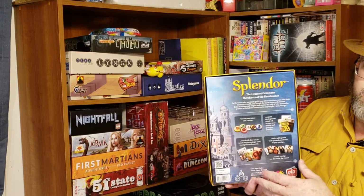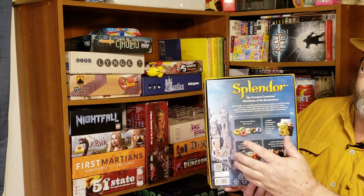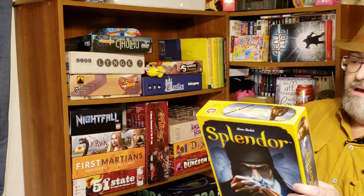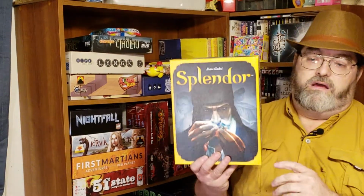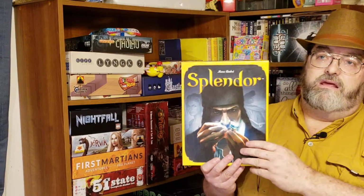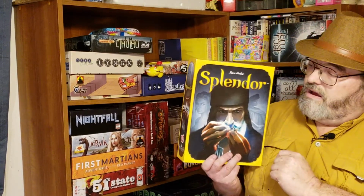It teaches easily, even with young ones, because it has big gem symbols on it. Great strategy. A lot of places, like in Lafayette around here, actually have tournaments with this.